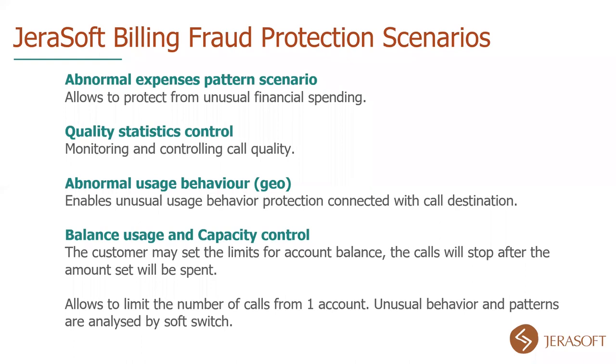Quality statistics control is of huge importance. And when we talked about FAS, for example, we looked at the quality of the calls. We look at the ACD, we look at ASR, we look at different quality markers and try to see if quality suddenly changed. And if it did, and did abnormally, we monitor it and notify.